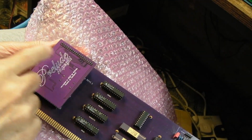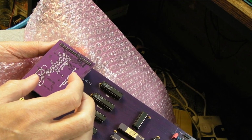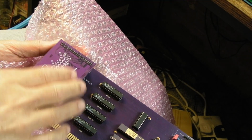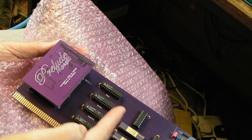The crystal, and I talked about this in part 2, I think the crystal speed that's on there is not quite right. It's something like 14.325 megahertz, and it should be 14.76 something or something like that. We'll cover the exacts in a minute. But the point is, the result of that means the MP3 side plays at the wrong speed.